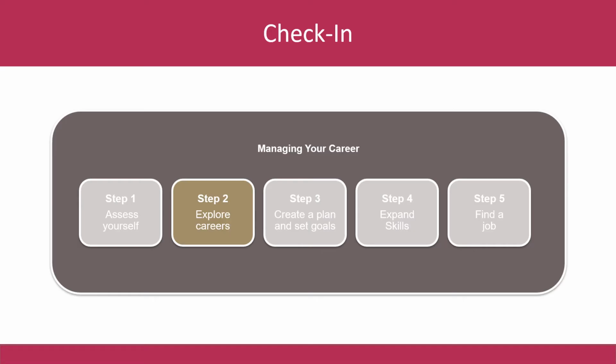After you've done the process of assessing yourself, whether you took an assessment or you did it by hand, you have an idea of your skills, interests, work values, what you're good at, and what you like in terms of your work environment based on your personality. Now you're ready to explore different careers that help you find the right occupations. Step 2 is exploring careers.